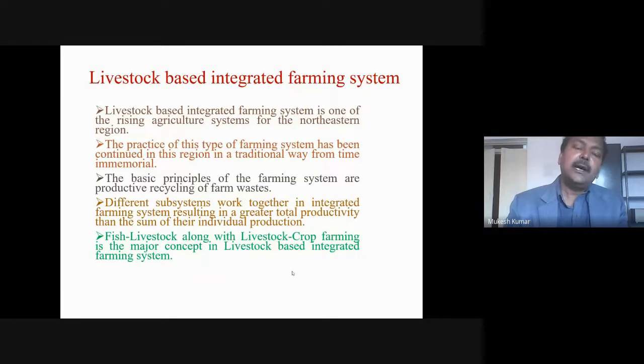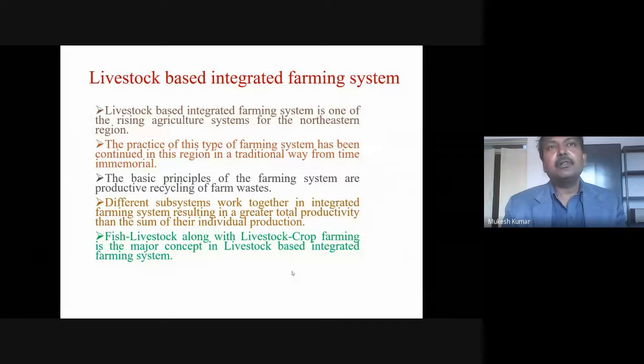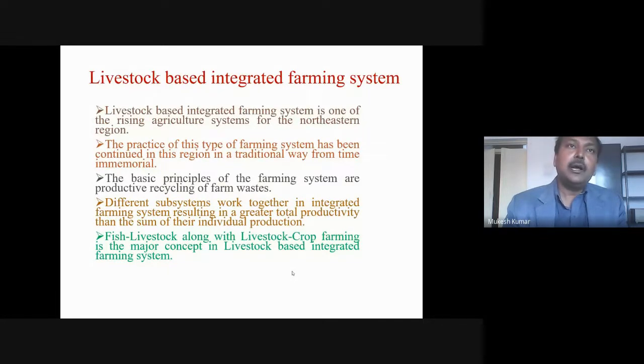This is the integration. The wastage of the pig comes to the pond, and that pond water is very rich in organic materials, and they pump that water for irrigation in the agriculture field. You can imagine that no fertilizer is required for growing the crops. So fertilizer saving is also very important, and it counts as earning, because fertilizer cost becomes negligible if we integrate livestock, fish, and crop production.